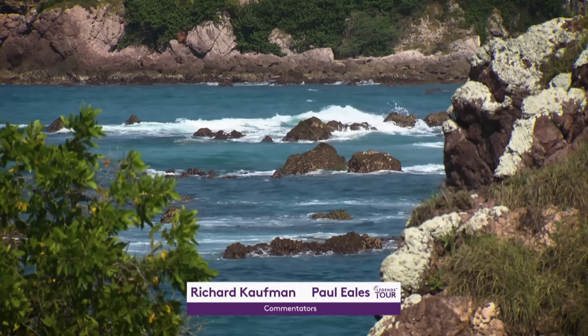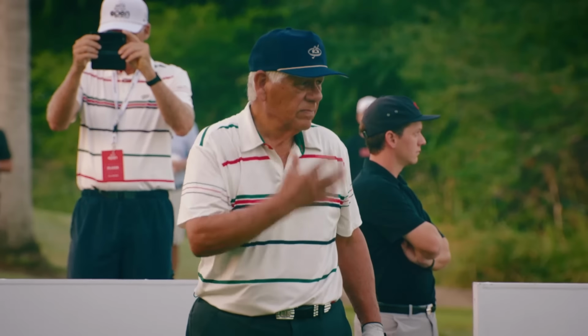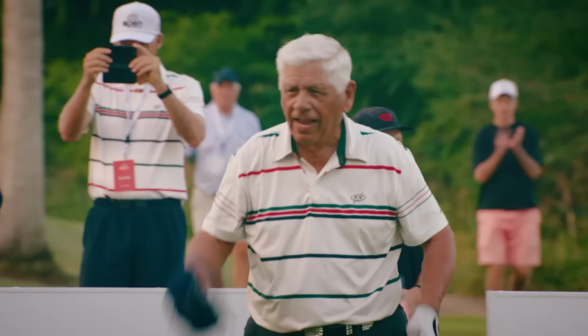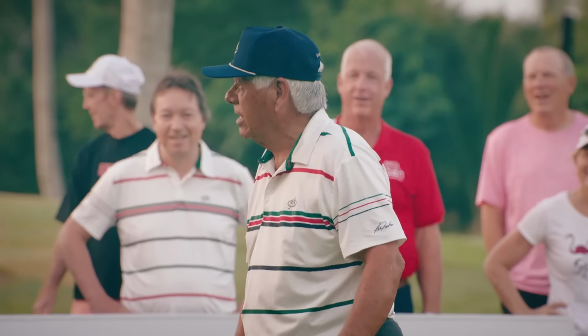First up, there was a special guest to get things underway. Please welcome back to Mexico one of the greatest legends of golf, Mr. Lee Trevino. Thank you very much. I'm 85 years old. This hole is 150 yards. Normally I would hit 7-iron, but because I'm 85, I'm gonna cut a driver. Keep rolling, baby.